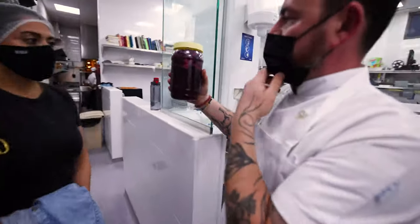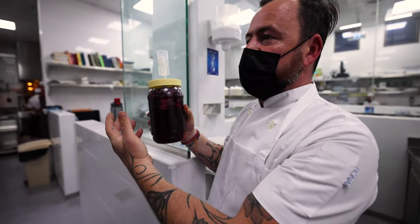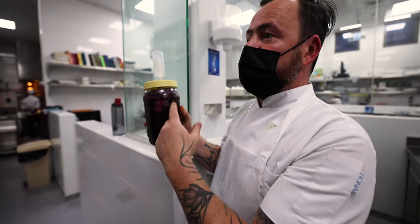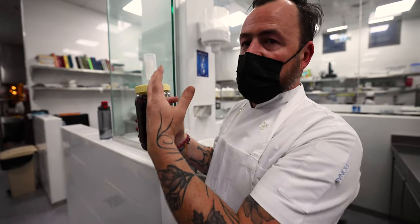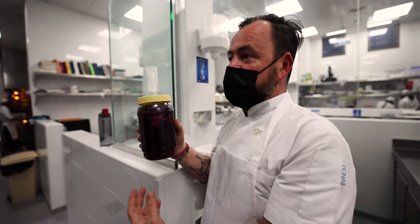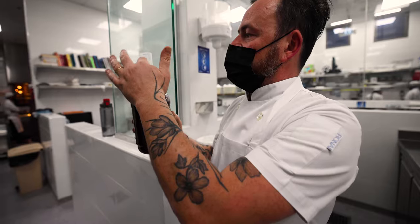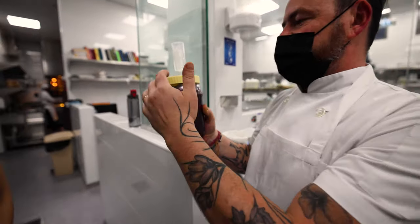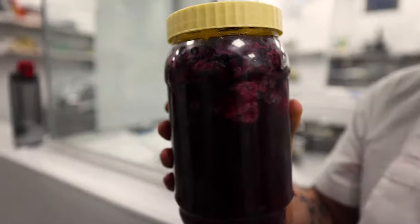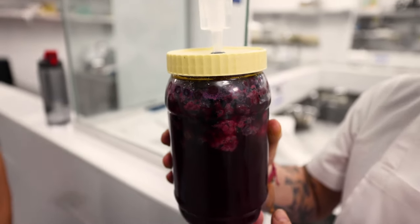So this is the next one. This is how we start off vinegars. Basically I've got some of our fruits, blueberries and raspberries, in an airlock container. We have added a little bit of sugar and then that's fermented. This has been fermenting for 12 days, until all the air pops out. In the next 2 days, this will be strained off. And then I'll add a vinegar mother and leave it for 6 months minimum.